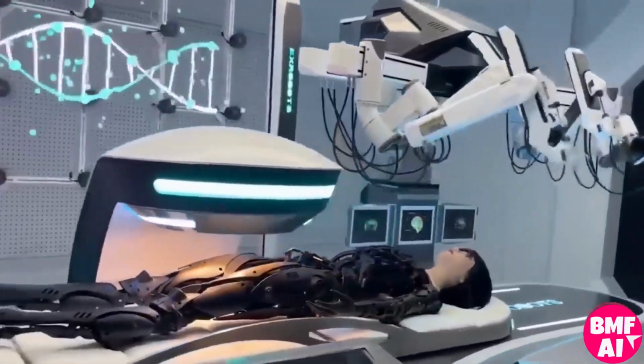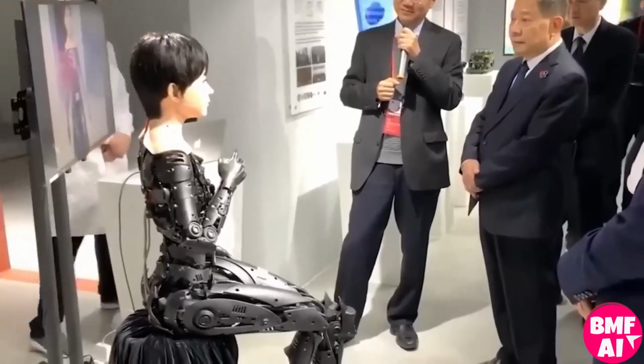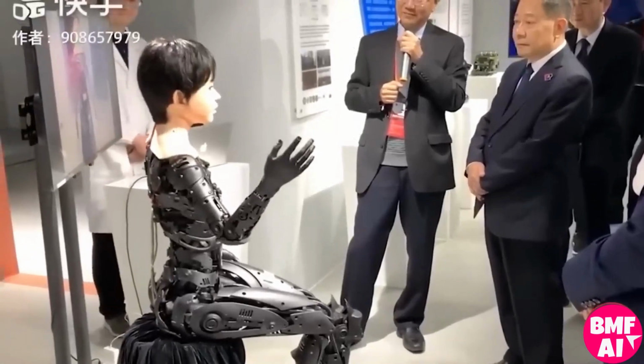It is true that most robots don't have skin covering their entire bodies. The combination of human-like faces and hands with a mechanical metal body looks much more spectacular.